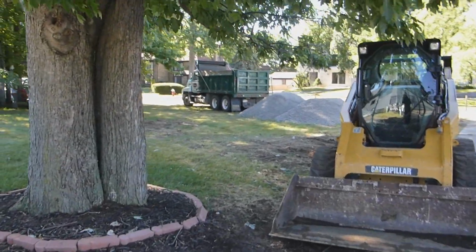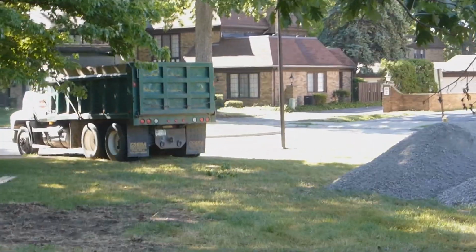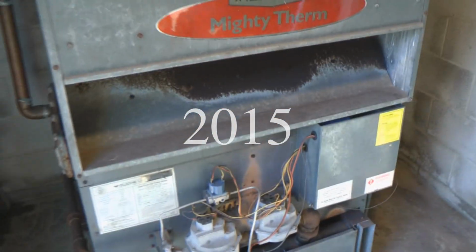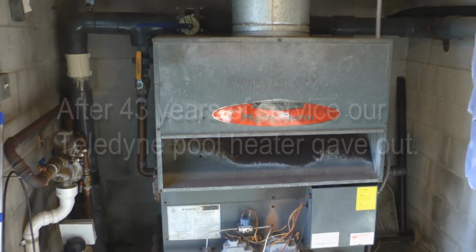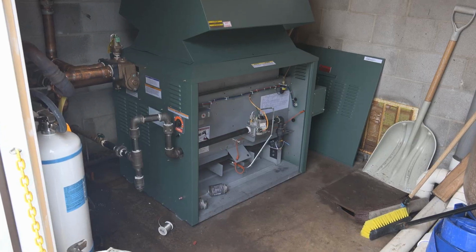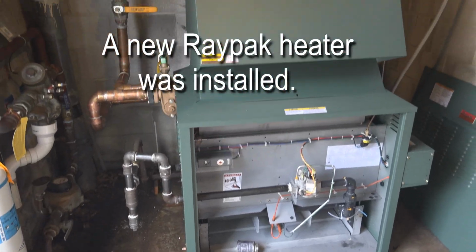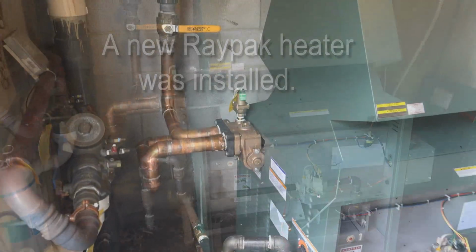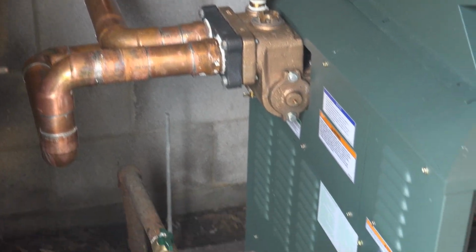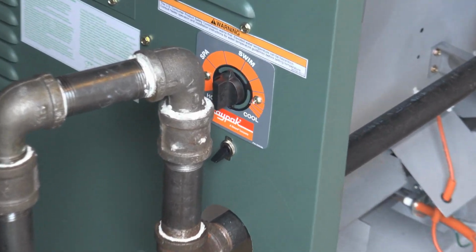While they were tearing up the intersection, they damaged the outer section, and it was a couple years before we could get to that. But in 2015, our Teledyne heater of 43 years broke down, and we had to replace it, and we put in a new Ray Pack heater that was much more efficient, and all new pipes, plus a temperature control.